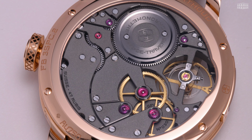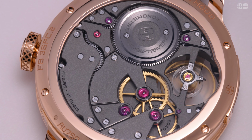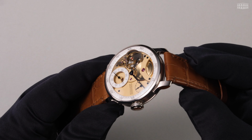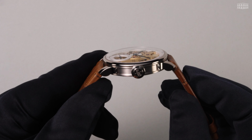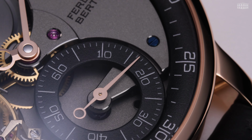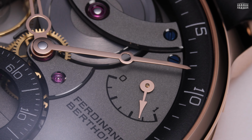The back of the watch is a visual delight too, with its 10 bridges that fit together seamlessly like precious puzzle pieces. Housing the dial and movement of the Chronomètre FB3 SPC watch is a round case measuring 42 mm in diameter and 9.43 mm thick. The slim bezel frames the domed sapphire crystal, which allows for an expansive view of the dial.